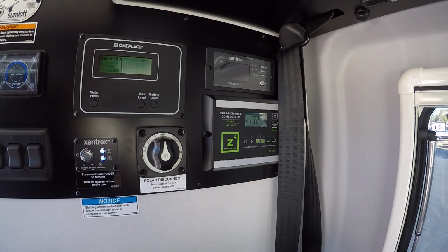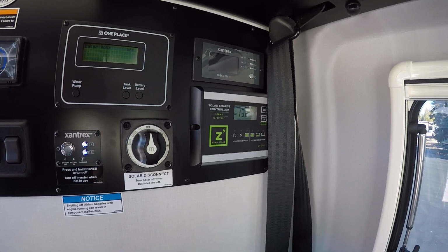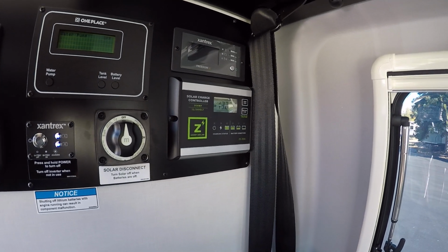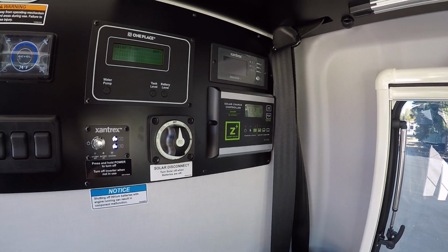Looks like they added a new ZAMP control panel. Not seeing anything too different. Maybe somebody will tell me, hey, there's something way different, but it looks the same to me. Probably just a new design.